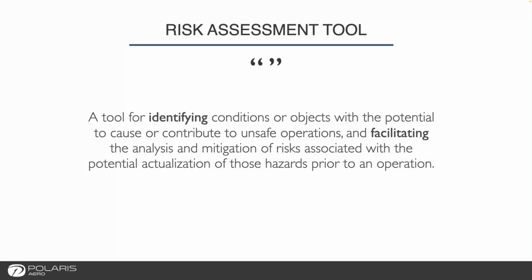actualization of those hazards. So the tool in and of itself helps us to have this method or this path or this tool that actually tangibly helps us figure out what hazards exist, and then facilitates the analysis of and the design of the mitigation strategies to control the risk that's associated with these hazards and how those hazards can actually affect our operation that we are primarily concerned with.